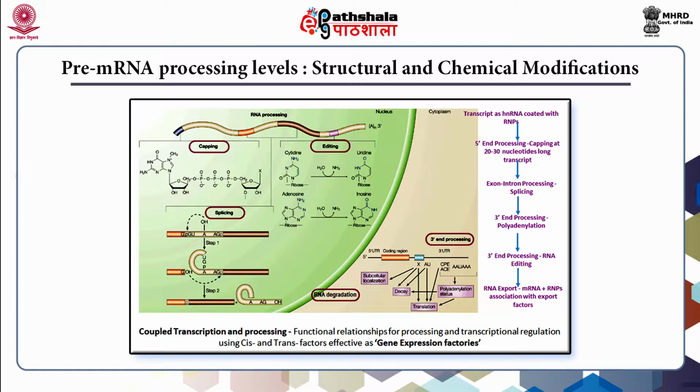The third part of the pre-mRNA modification includes splicing, in which introns are removed and exons are ligated together by the spliceosome machinery. The fourth modification to the pre-mRNA molecules is the 3' end formation, which involves pre-mRNA cleavage and synthesis of the poly-A tail. And paradoxically, the fifth modification is utilized for degradation of the precursor molecules. Further, overall changes occur as long precursor or parent RNA molecules are pruned to the required length.